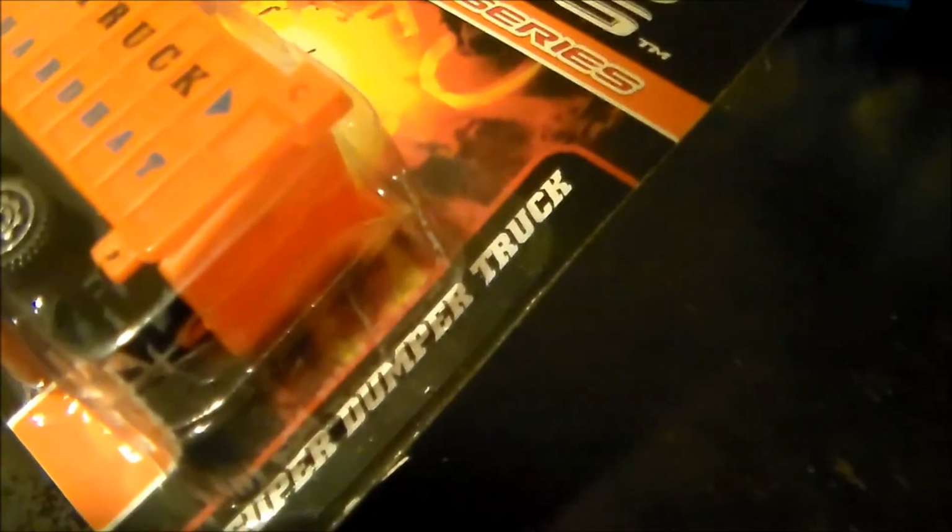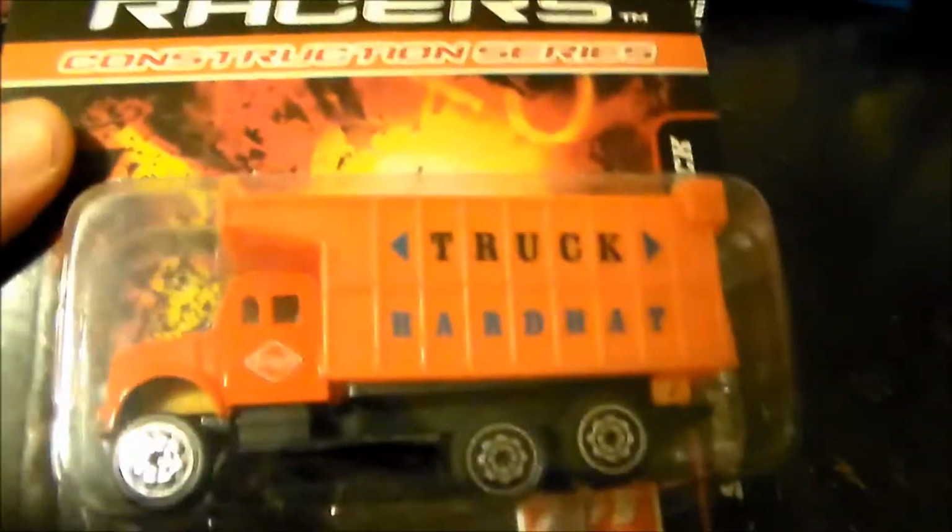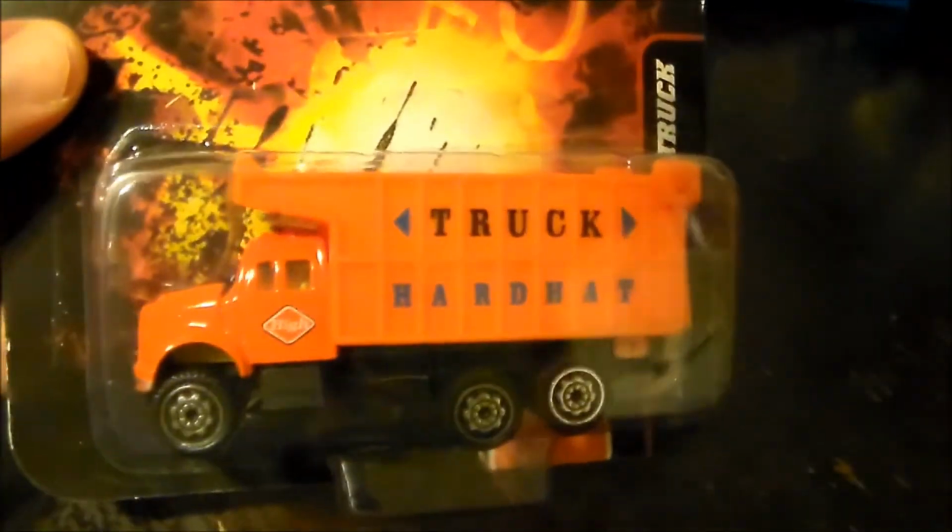Got this one too. It is a super dumper truck. Truck hard hat, it says on it, and I'm not sure what that tampo says on it. It's really small. Let's see if I can get that to focus there.